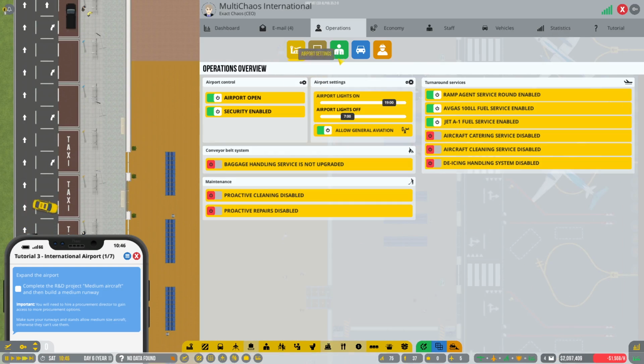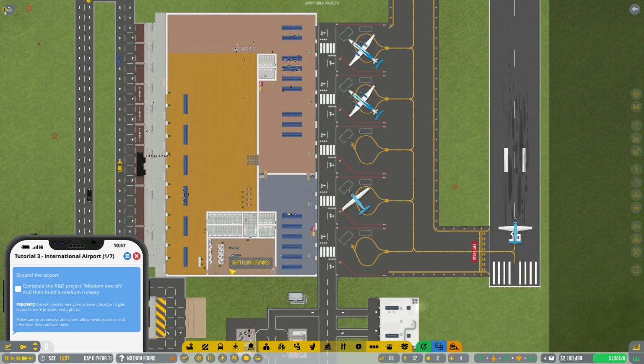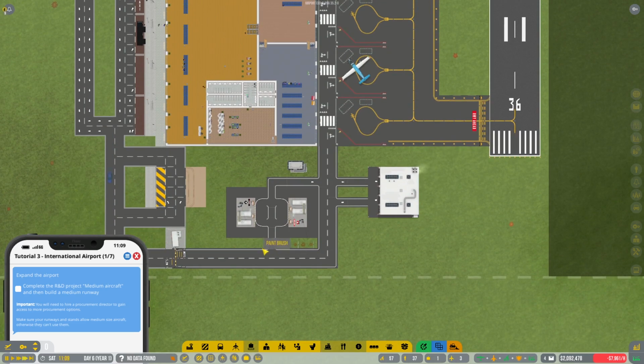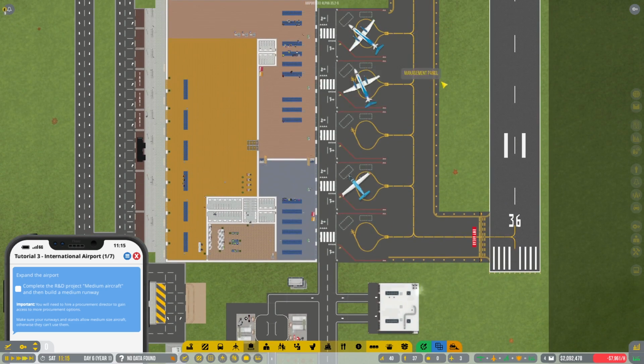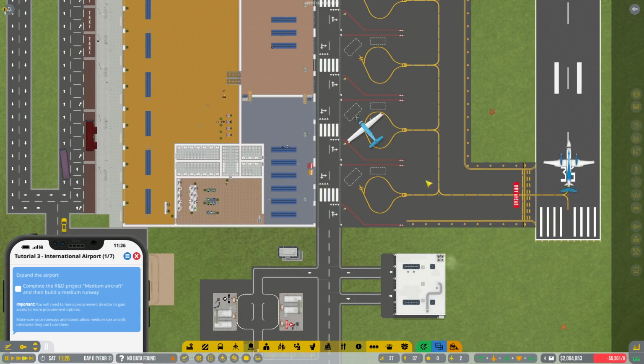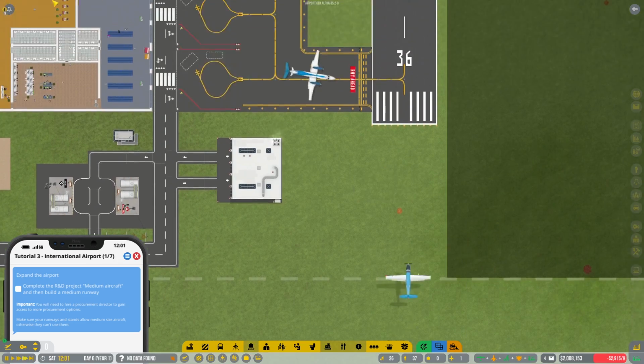R&D projects. Wow, that's taking ages. Let's make sure everything is kind of fixed up. Okay, let's see the next flight that comes in, whether we are actually doing the refueling. I hope we are. I have switched it on now, so we should be doing it.